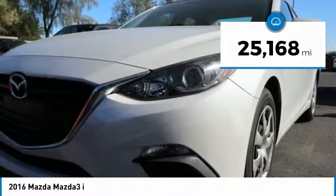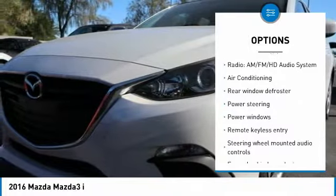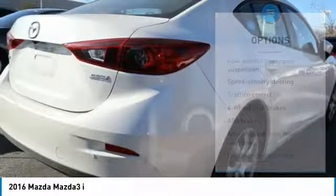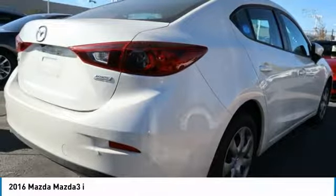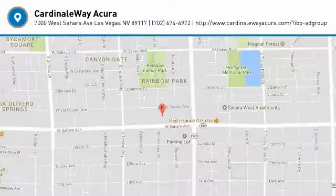Here are some of this vehicle's great options: traction control, air conditioning, dual airbags, power steering, four-wheel disc brakes, electronic stability control, rear window defroster, power windows, trip computer, remote keyless entry. A vehicle like this doesn't come along every day. Come in and get it before someone else does.